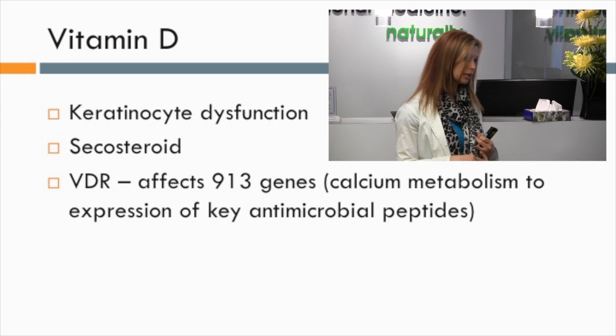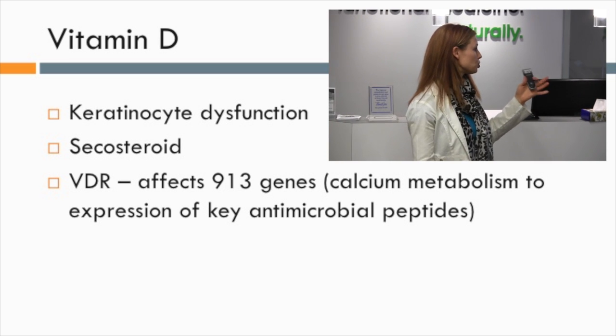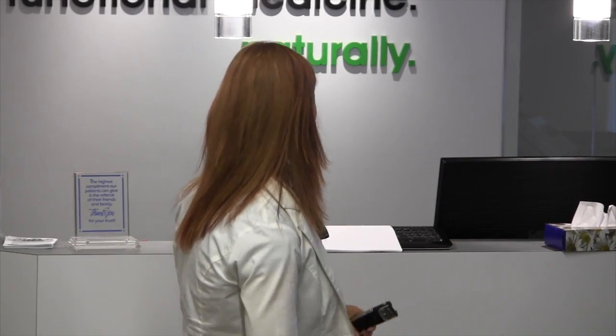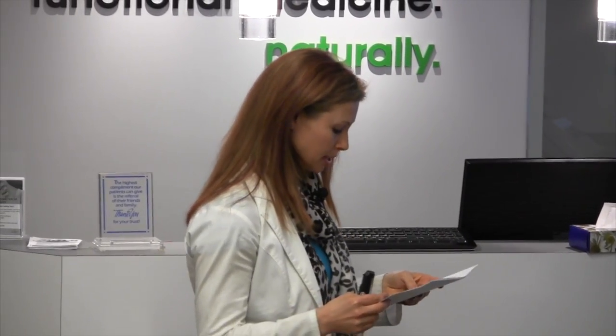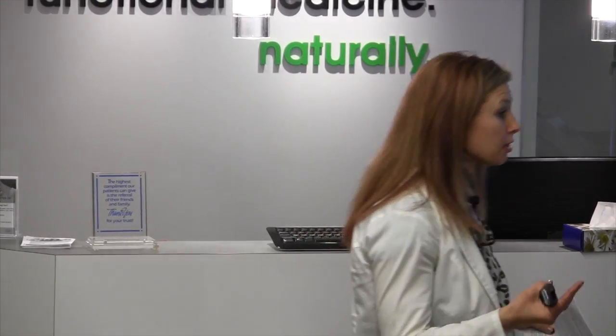There is no cell in your body that doesn't require vitamin D. So basically, those genes can work anywhere from calcium metabolism to expression of the key antimicrobial peptides. What I found with this, which was really great, I pulled off a website called the Marshall Protocol Knowledge Base. And what they said is when bacteria create lignans, like 25D, which is the vitamin D that we take supplementally, they inactivate your vitamin D receptor. When you inactivate that vitamin D receptor, you basically turn off your body's natural immune system.